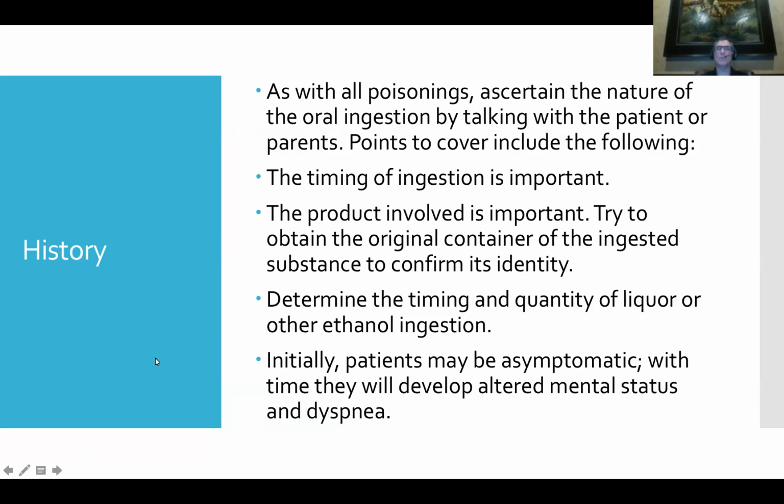All right, so what are you going to do in your history taking? First things first, what did you take? If you strongly suspect ethylene glycol, then the timing is the most important thing. If it was within an hour, we got a good shot. If it's within 4 hours, we got a pretty decent shot. If it's been more than 4 to 6 hours, this is going to be a dice roll. And so we really have to not only determine what time he or she took it, but how much they took.